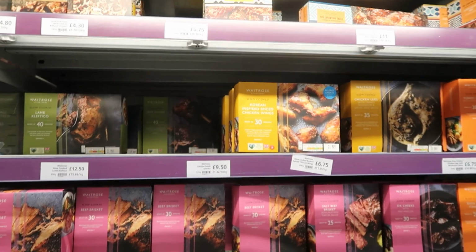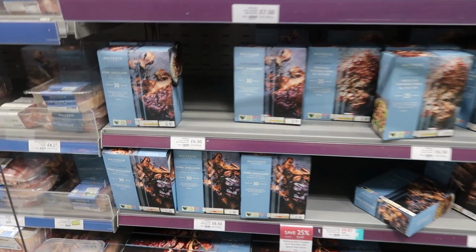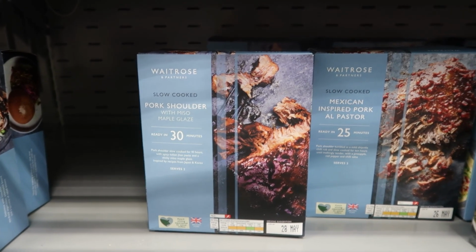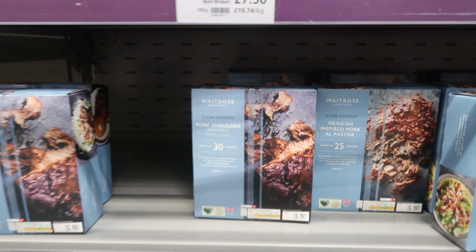Plus, things that we would make at home, it's hard to find matching items here, but I think we're gonna make it work. Plus there's just so many interesting things. Like the ready meals here are just so much better. A lot better options. Like, ooh, pork shoulder with miso maple glaze. I'm not the biggest pork fan, but I bet Jeremy would love that.